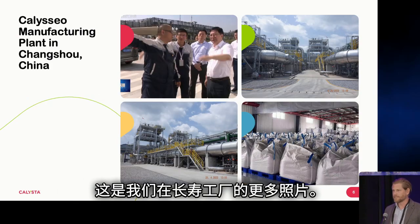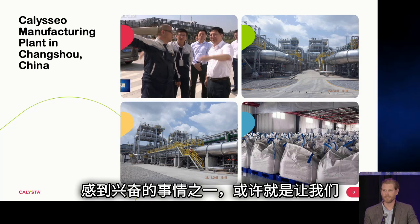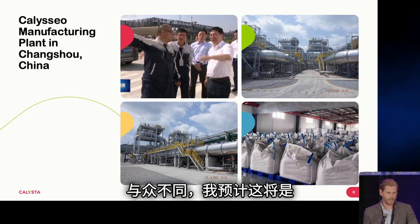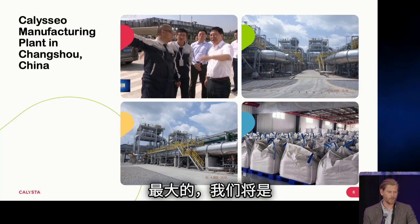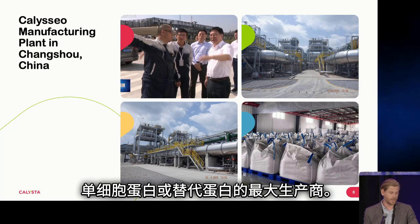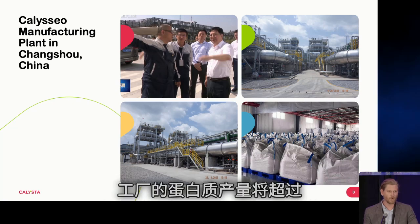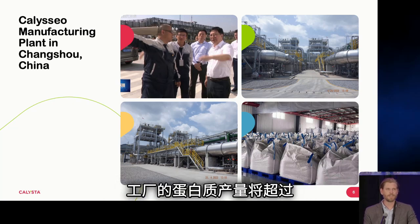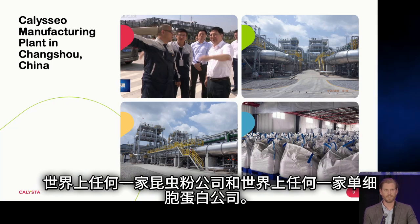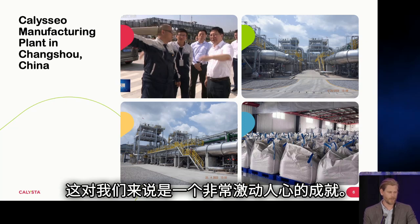So this is more pictures of our plant in Changsha. I think one of the things that we're excited about this year, and I think maybe sets us apart, is that I expect we will be the largest producer of single-cell protein or alternative protein. I do think that this plant in 2024 is going to produce more protein than any insect meal company in the world and any single-cell protein company in the world. And that's been a very exciting achievement for us.